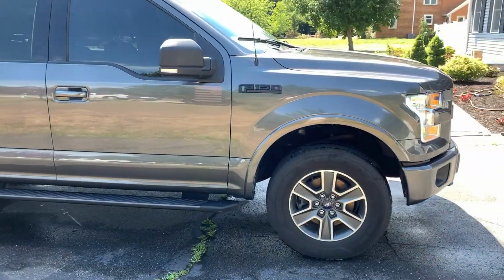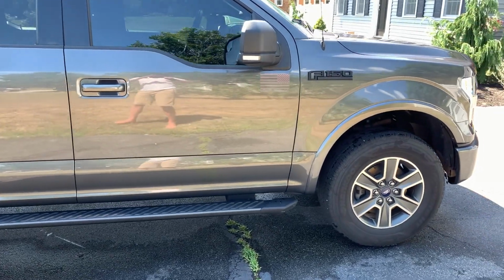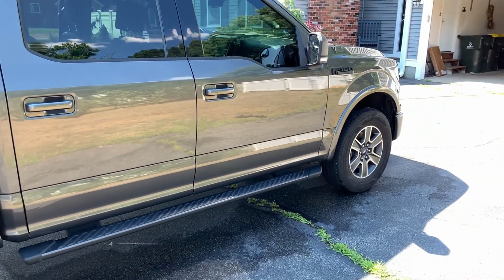All right, here's the end result. It came out amazing, super shiny. Really no watermarks at all that I can see. It looks awesome. It looks like it's been waxed.